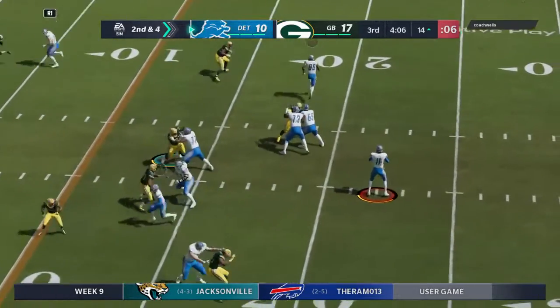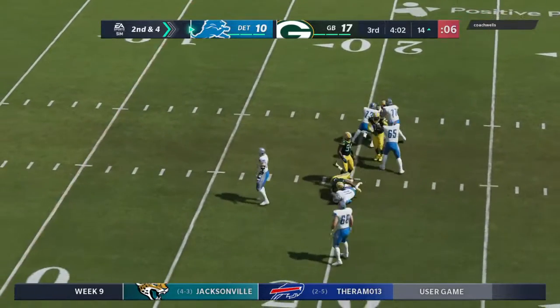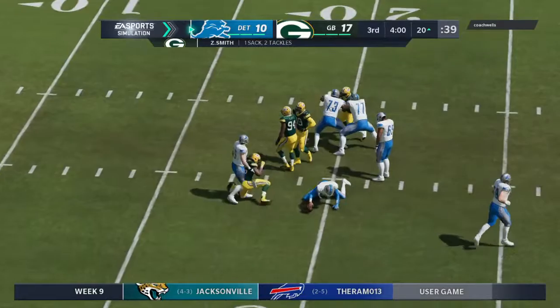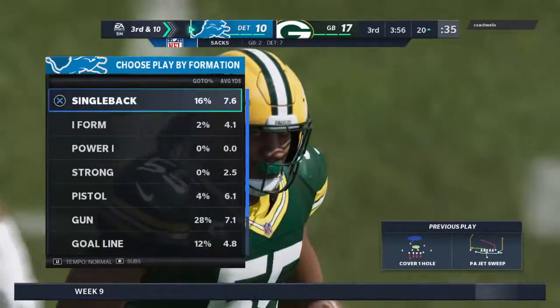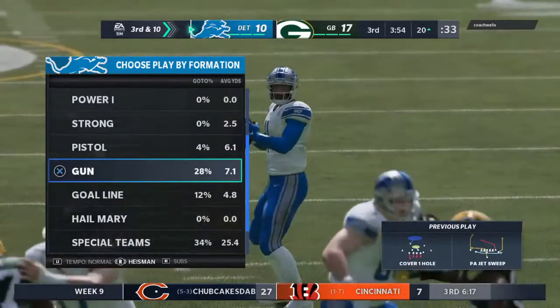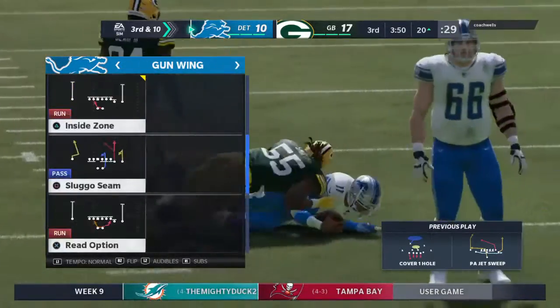On 2nd down and 4, Dobbs. And he'll go down, brought down at the 20-yard line. Za'Darius Smith racking up sack number 12 for him on the year. Now that was just absolute perfect man coverage. Nowhere for them to go with the football.